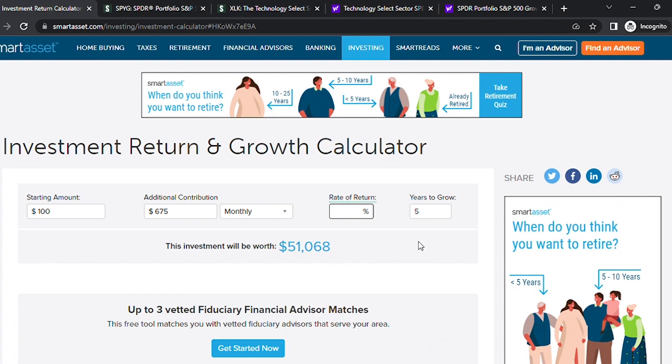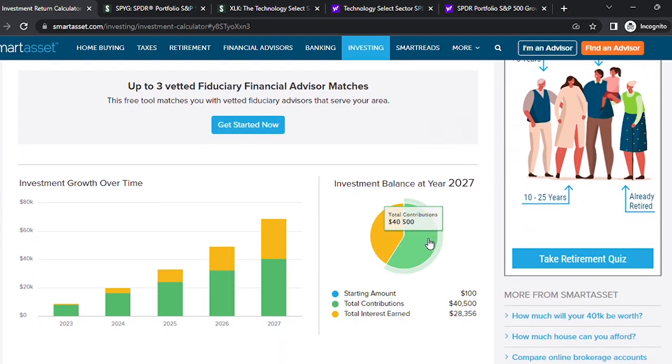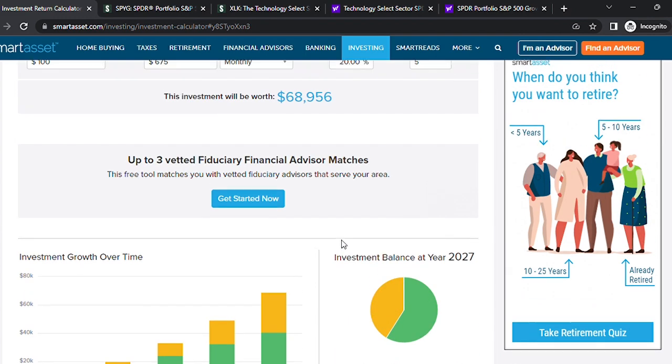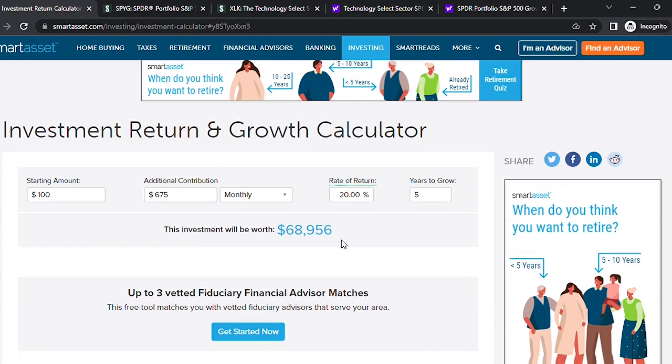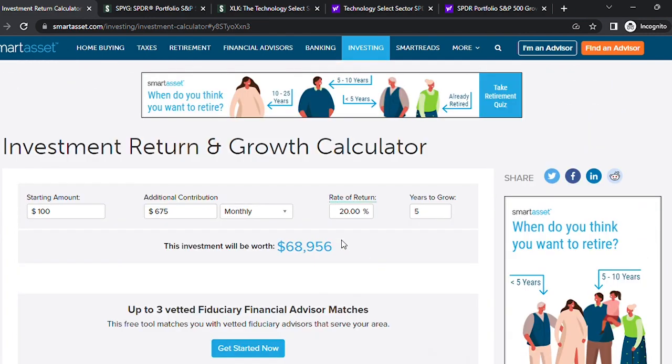If the market does really well, let's say you invest in the XLK and you get that 20% return. Okay, in 5 years you will have $68,956. Okay, so look at the amount you contribute, $40,500, same amount, but yet your interest is almost $30,000. So that's how incredible compounding works with these stocks and ETFs.